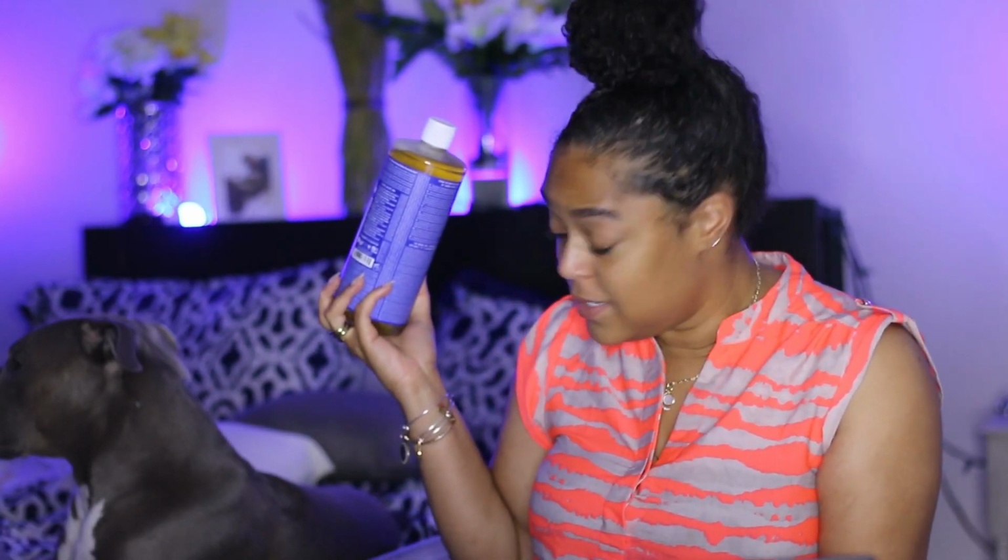Now, once you rinse this out of your hair, your hair is going to be so tragic and dry. Like so tragic and dry. The most tragic, squeaky, that is how clean your hair is going to be. Which is why I only use this once a month.